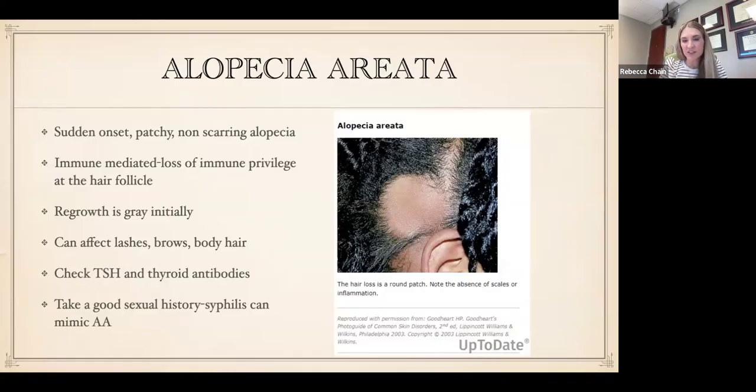It's immune mediated. There's loss of immune privilege at the hair follicle. Normally the hair follicle is sort of away from your immune system, and here it attacks it. It does regrow. When it regrows, it's gray. That's important to counsel the patients on, particularly young kids who can get this, because they think they're going to have gray hair. It affects other areas of hair as well: lashes, brows, body hair. I usually look inside their nose and inside their ears to see if they have hair remaining there, because that will sometimes give me clues as to what's going on. Important for you guys, if you see this, is to check TSH and thyroid antibodies.